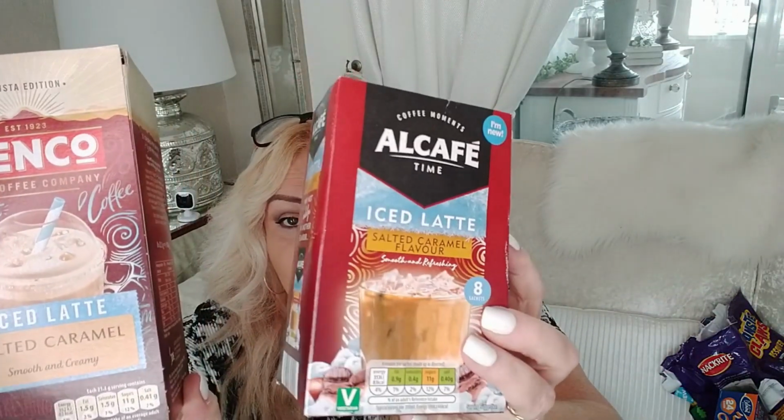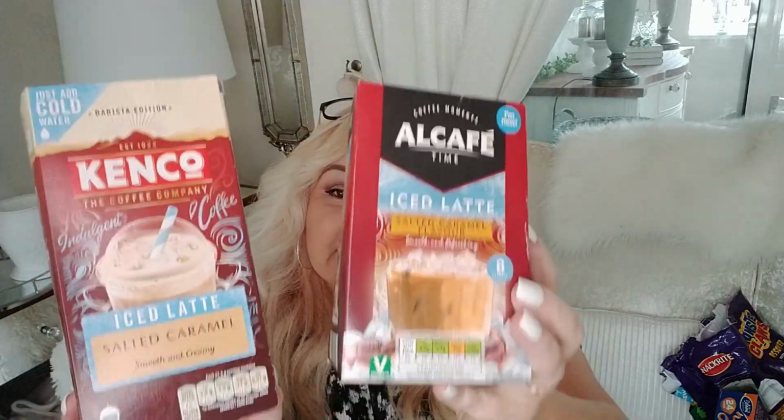I'll now move on to some of the food items that I picked up. The first thing, I always drink iced coffees, and I normally get the Kenko one, which I buy when it's on offer for £1.50. But Aldi have brought out their range, which is very similar. They're both salted caramel, and you can see where they're going with the packaging, can't you? That is 89p, and you get 8 sachets in both. So that's £1.50 when it's on special, and that's only 89p.